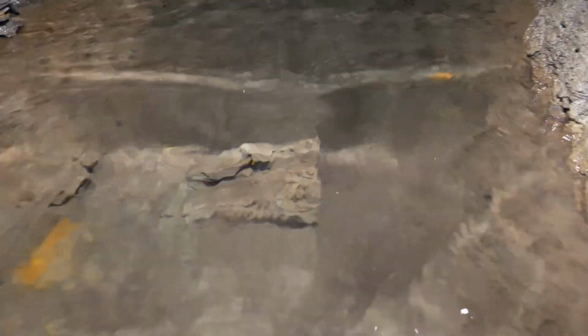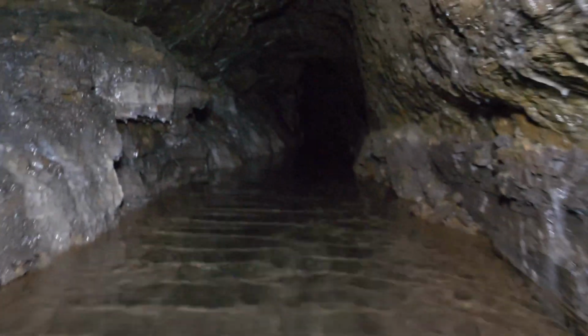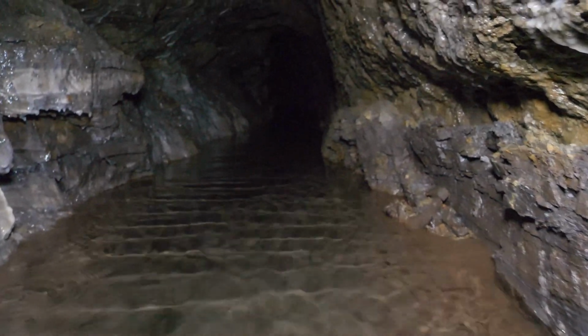Yeah, some big timbers there, look, and they're almost split. Can you see? I can definitely hear something ahead. It sounds like water hitting something.